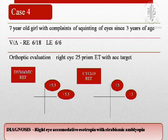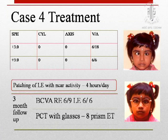The fourth patient was a 7-year-old girl with complaints of squinting since 3 years of age. Visual acuity in the right eye was 6/18 and left eye was 6/6. Orthoptic evaluation showed 25 prisms of esotropia with accommodative target. On dynamic and cycloplegic refraction the alignment has changed. The cycloplegic refraction showed hypermetropia. It's an accommodative esotropia with strabismic amblyopia in the right eye. Patch of the left eye with near activity for 4 hours a day was advised. At 3 months, the best corrected visual acuity in the right eye was 6/9 and left eye was 6/6, and prism cover test showed prisms of esotropia.